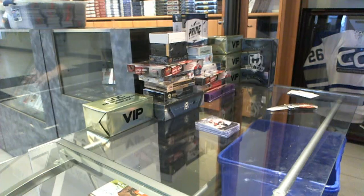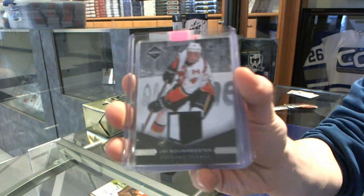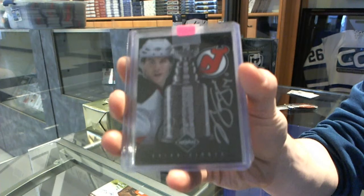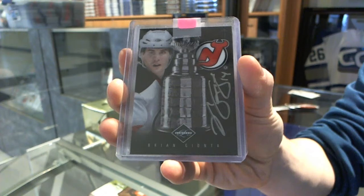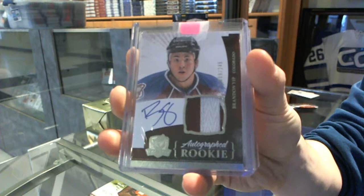Now for the hits. We've got an 11-12 limited two-color jersey prime number 23 of 25 for the Calgary Flames, Jay Bomeister. We've got an 11-12 limited champions autograph, numbered 41 of 99 for the New Jersey Devils, Brian Gionta of 99. We've got a two-color 10-11 Upper Deck The Cup rookie patch auto, numbered to 249 for the Colorado Avalanche, Brandon Yip.